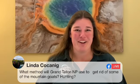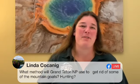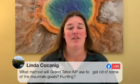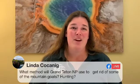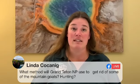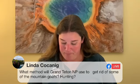Unfortunately, it's not the mountain goats' fault that they have found a territory that they're invasive and not supposed to be in, and it's not the bighorn sheep's fault that their migratory pathway was closed down to the valley floor in the 1950s, and they're stuck up there and having a hard time. So nobody's a big winner here, but long story short, they are going to hunt them with volunteers who are specially trained by the Park Service. Hopefully that answers your question.